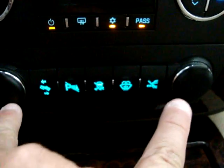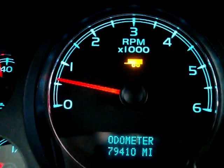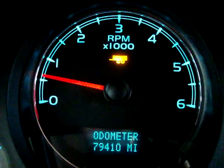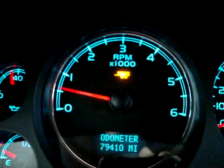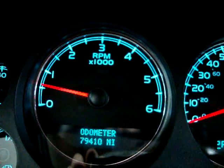Got a couple of cigarette lighter adapters here on the side. At the end of the shift lever is the towing hold mode, and I'll show you how that works. When you press that, that little wagon is going to come on your screen on the tachometer area, and what it does is it makes the transmission shift a little differently so it can adjust for the extra cargo load, and also disables the overdrive.